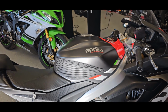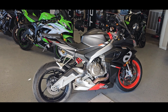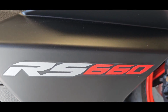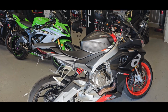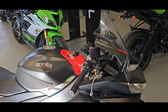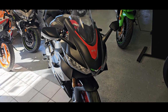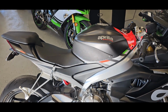Today we have the privilege of checking out one of the newest bikes on the market for the middleweight class. It is the 2022 Aprilia RS 660. Now this bike, you can clearly see, is a track weapon focused kind of a machine. It is easily stuck within the 600cc middleweight category. However, it's a little different than what maybe you're used to seeing in that category, mainly because this is a parallel twin.